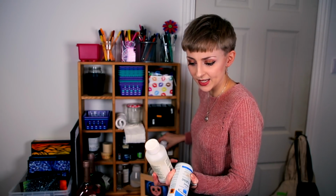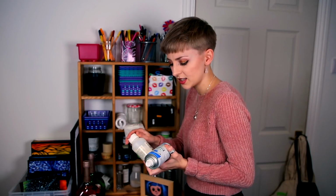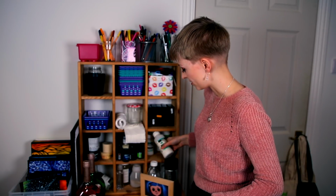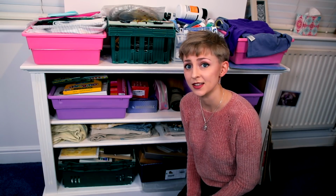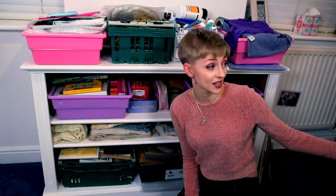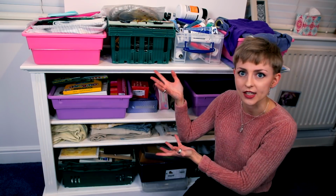And I have more stuff here that I've not used yet. Some of it I don't know what it is. This is stuff that belonged to my step-grandma, so I've yet to explore all of that. That's why there is so much. Now let's move to the cupboard. Now this section is organised chaos. Everything's organised chaos, but you can see this is organised chaos.